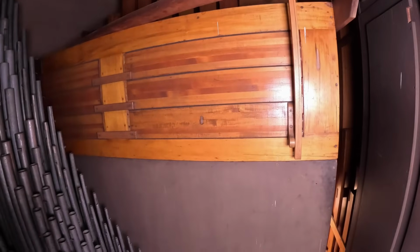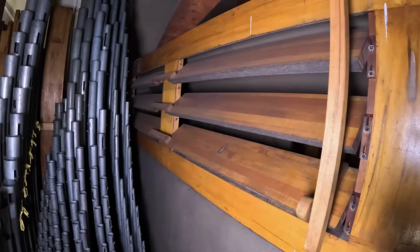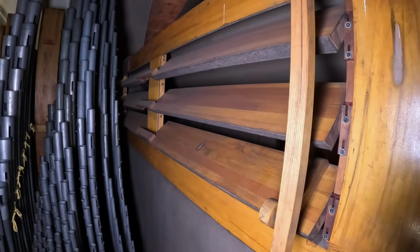We turn around and there's this little box. It just has some shades on the top part of it. I've opened them up here because I can do that because it's a mechanical swell action. And so let's peek inside. And inside this box is the Vox Humana. That's the only thing there.